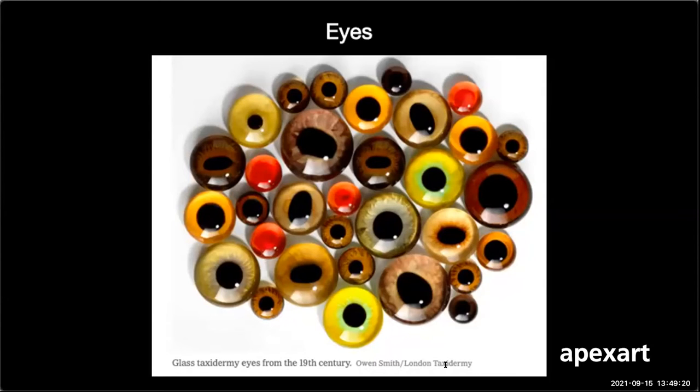With modern or more recent taxidermy, there are also acrylic eyes that are made, especially for birds. They can make a really beautiful result because you can get a shape in acrylic that you can't blow into glass, and it adds that extra lifelikeness to birds. So you can see that in a lot of newer taxidermy.